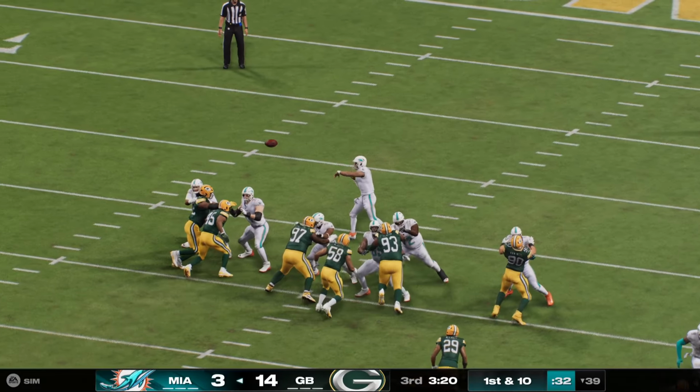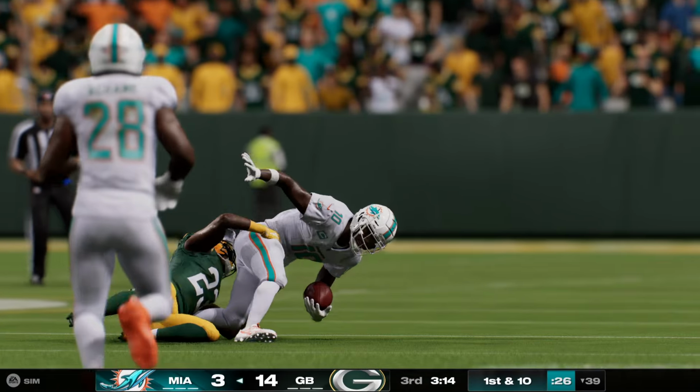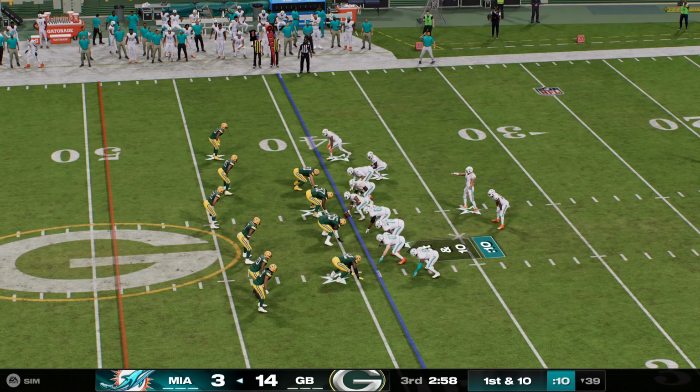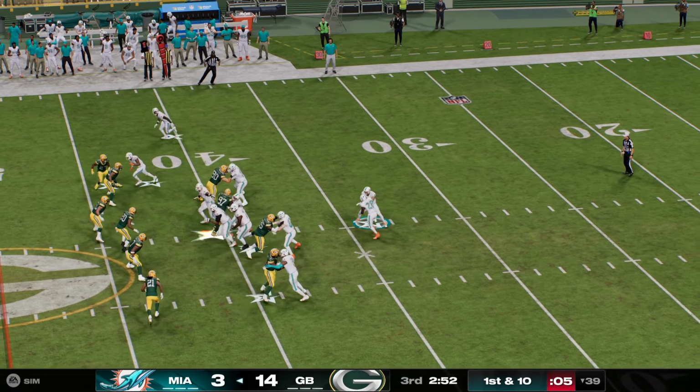Solid way to start the drive. 13 yards, picking up the first. I tell you what, when you're down on the scoreboard, you've got to look to your stars, and that's what they do here to start the drive. I wouldn't be surprised if they looked his way a few more times in short order. That one, well designed, and it's a quick first down.